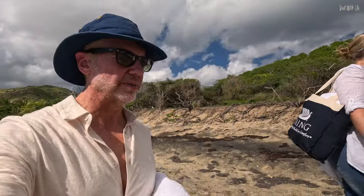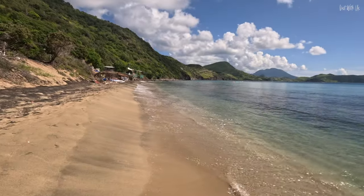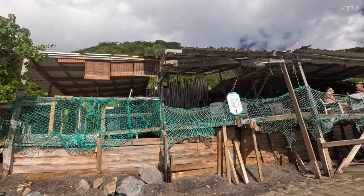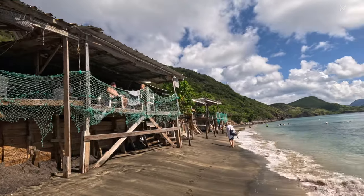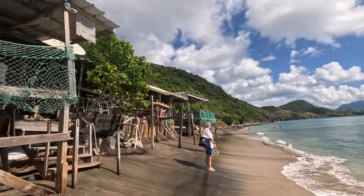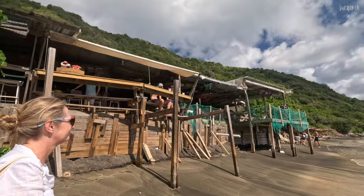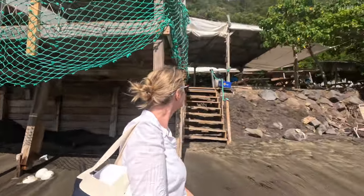Literally nothing built along here apart from Carambola Beach Club. We've made it to the bar. So this is the other end of Carambola Beach to the beach club. And look at it, it's just like well cool. The shipwreck. Is it called the shipwreck? And well, you can see why they call it the shipwreck. Come and see it for yourself.